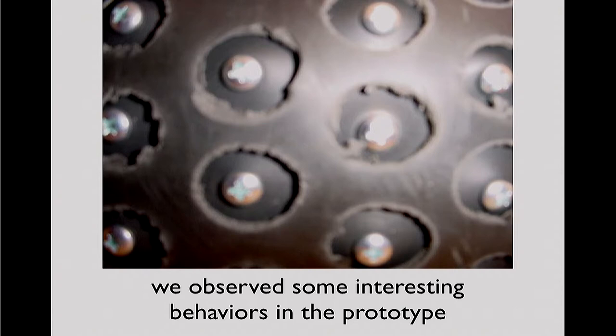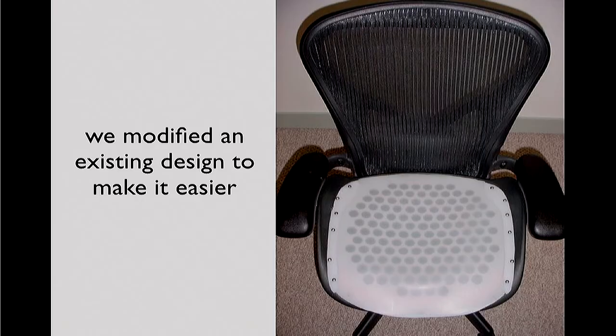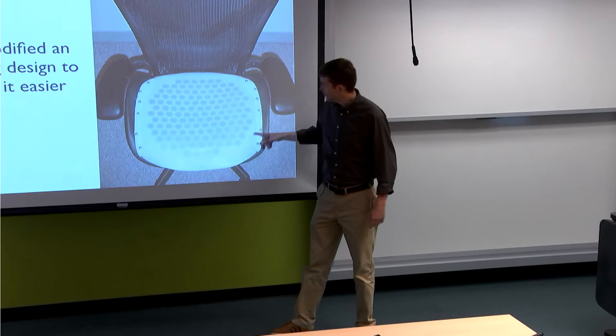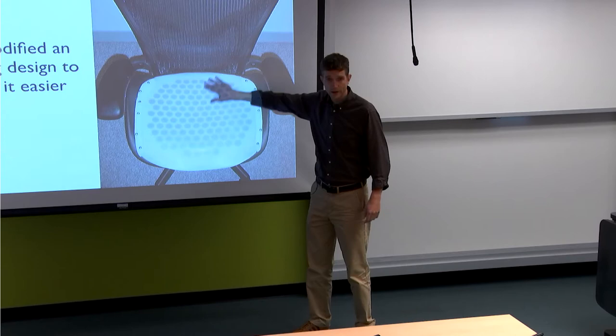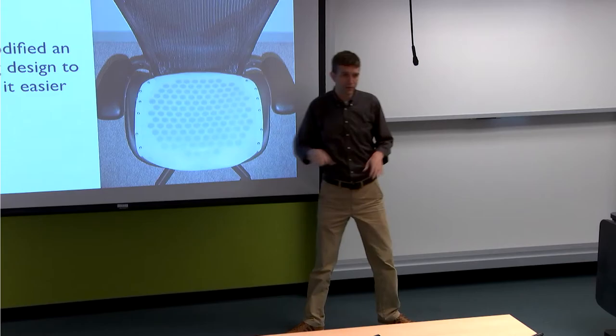Well, once we started to get the idea, we went to bigger ones. And so you can see now, this is serious. This is 225 holes that we had to drill in this thing. And we took an existing design to make stuff easier for us. So this is an Aeron that we cannibalized. So we replaced its pan with this one. You can see underneath there's that layer that we've drilled all out. And then there's this layer of silicone on top of it. And the idea is we're going to put nubs on this that will then press through each of those little holes. So the big one is going to give the global compliance. These little teeny holes are going to provide the local compliance.